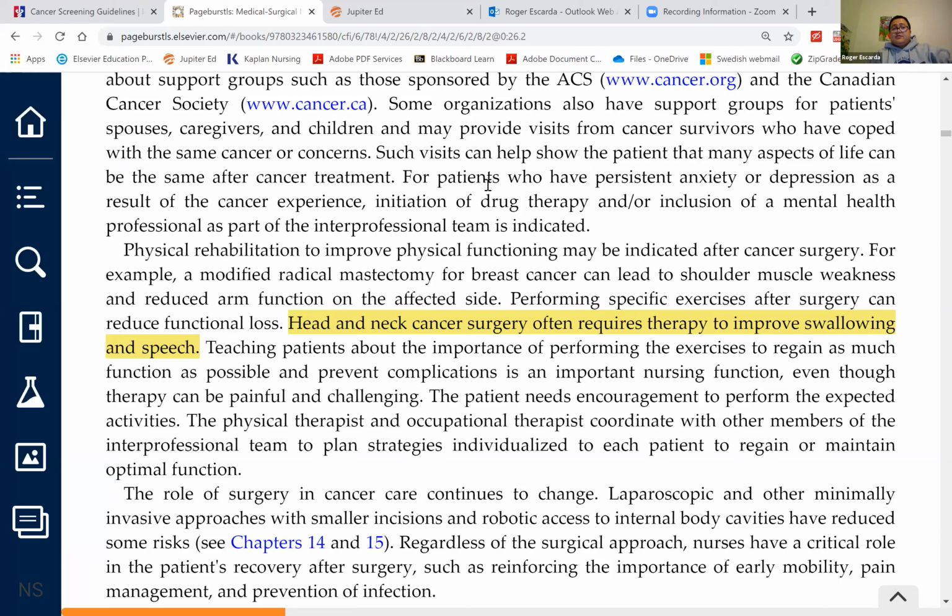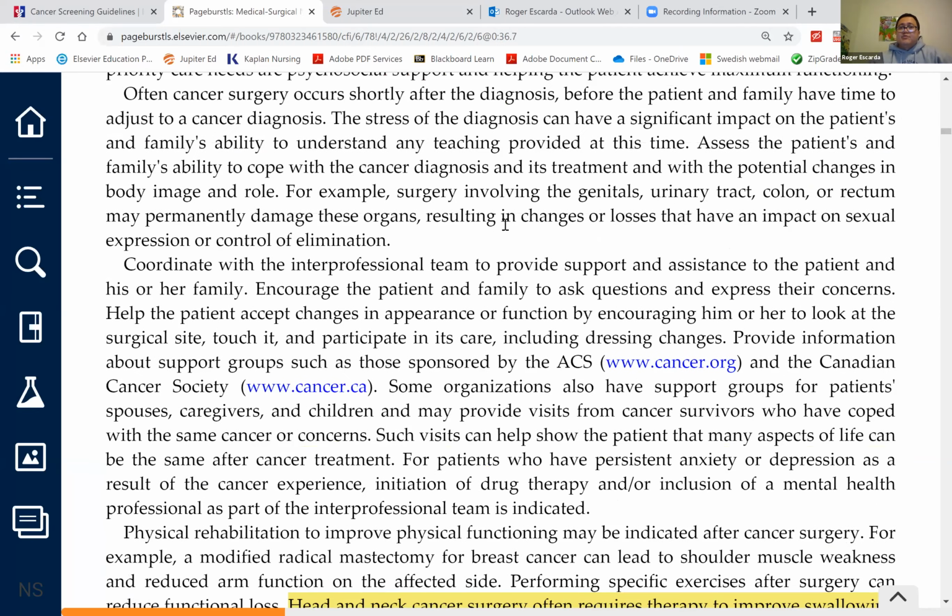So for instance, removal of the larynx may result in the patient not being able to talk, or they may end up with a tracheostomy. All right, so that's an example. So let's say a patient has removal of the stomach or removal of part of the GI tract, maybe the small intestines or the large intestine. So that will result in either an ileostomy or colostomy. So we have different consequences. Again, the consequence of the surgery really depends on what the patient had removed.